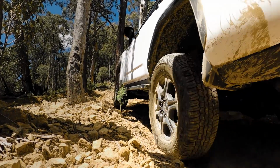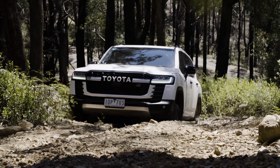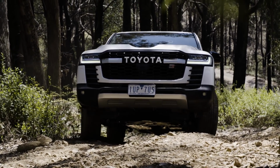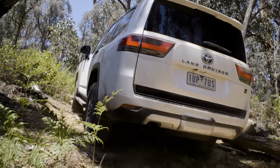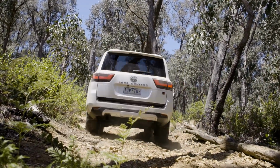Then we put the rear locker back in and engaged the cruise control system and just used the low speed setting, so I didn't have to put my feet on the pedals getting up the hill. It just crawled its way up the hill so easily, just steering inputs to point the car where it needed to be. And you could feel each wheel slowing down, speeding up, getting the traction where it was needed. Very impressive.